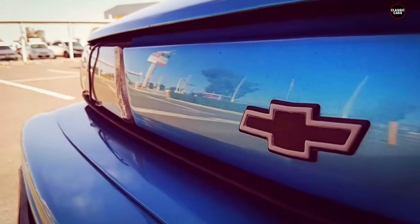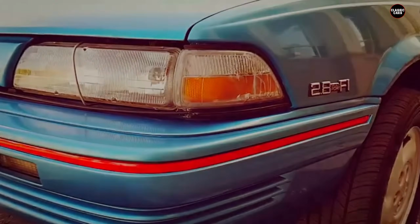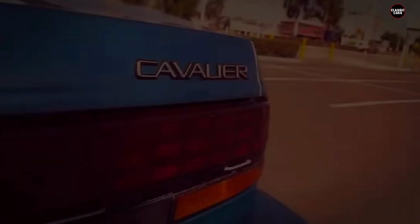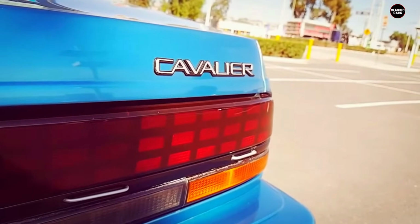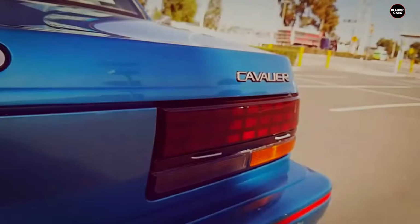It featured simple, angular lines that looked dated almost immediately, especially when compared to the sleeker, more aerodynamic designs emerging from Japan. The interior was equally uninspired, dominated by hard plastics, basic controls, and a general lack of attention to detail. While GM touted the Cavalier's affordability, it was clear that corners had been cut everywhere to keep costs low.